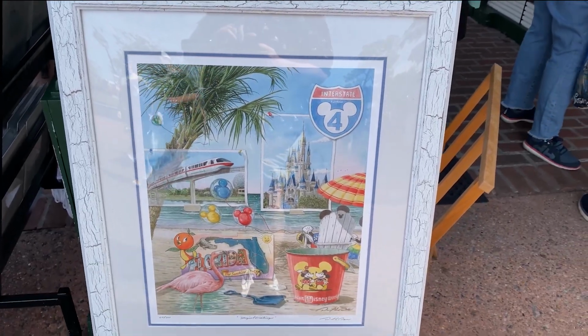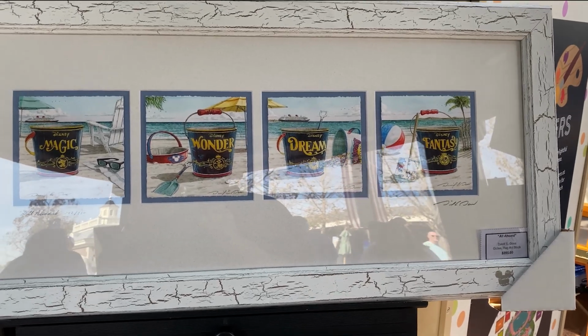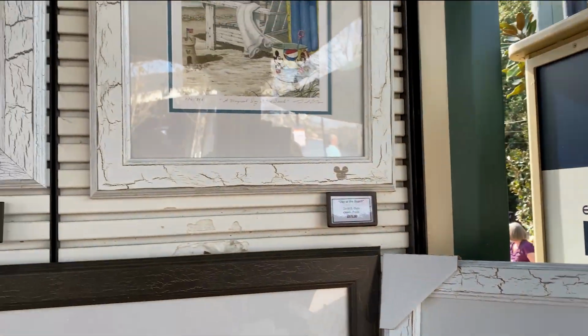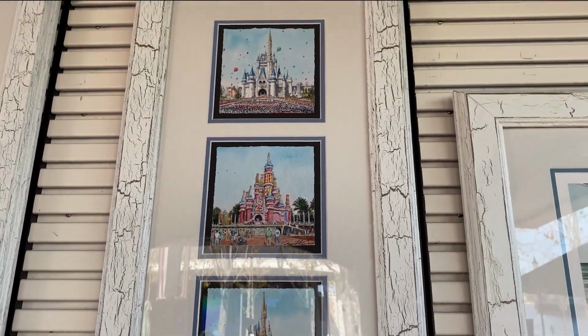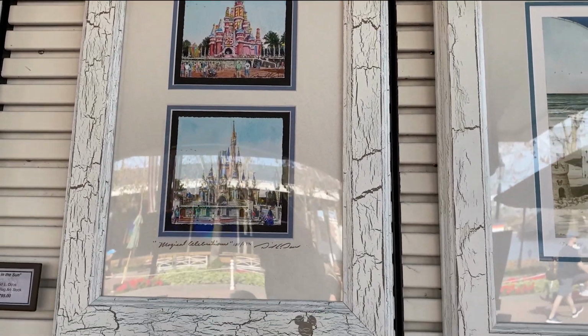I like the whitewash. That's a great picture right there, though. Looks like this print right here might need an update. I'm missing somebody, so he's going to have to add another bucket to there. And then, oh, look at that. The best castle right there in the middle. Yes, I love the birthday castle.